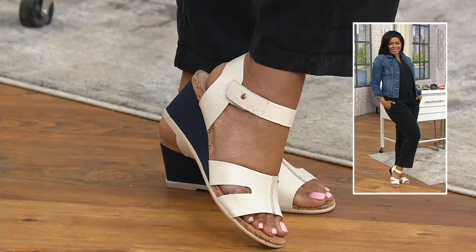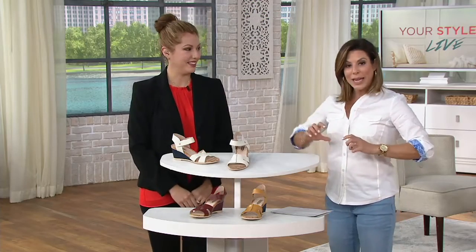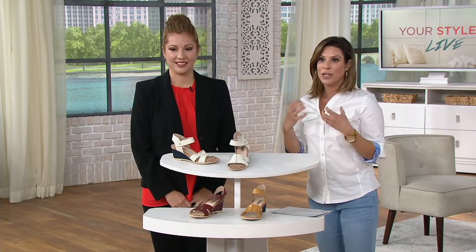The Vigo is a nice wedge style, which really has a low pitch on it. So although you're getting 2 3/8 of an inch heel height on this, you're getting a very comfortable pitch, so your foot is never in that burning sensation, just really supported and comfortable.